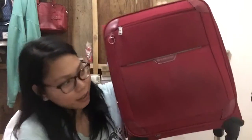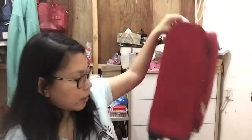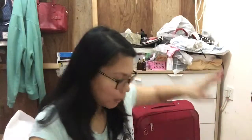So I'll be carrying this hand carry because we have only an 8 kg allowance for the baggage, so only hand carry. I'll be bringing this Carlton luggage, and then the next one, for the traveling-around bag, I'll be bringing this one. So I'll be showing you first this one, and then the next is clothes.